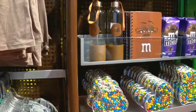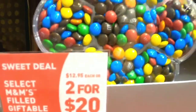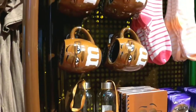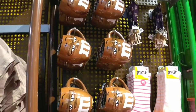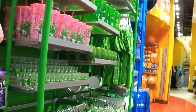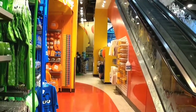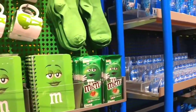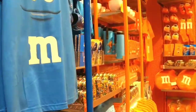So everyone follow up and check it out. They have clothes, they have mugs, they have everything for your souvenirs. So you would like to come here and buy it, keep it for your souvenir and bring it home, or eat it. They have a lot of cool stuff inside, even socks, everything. So when you come to visit New York, don't forget to come visit the M&M's store. It is the best one in New York City.